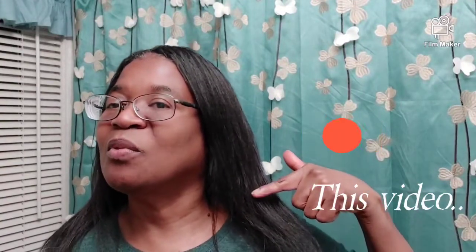And I think I'll just do it to right here. Just this right here. Maybe about a good 2 inches. Okay. So I'm not going to really section my hair. I'm just going to put it in 2 sections. I'm not going to put it in 4 sections. That's what I mean. And then I'll start with that.